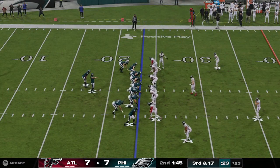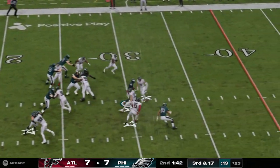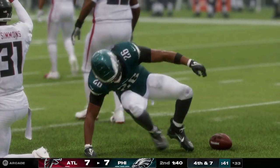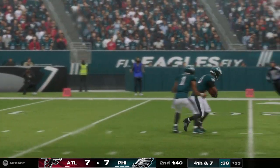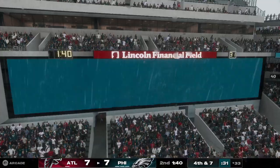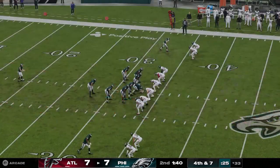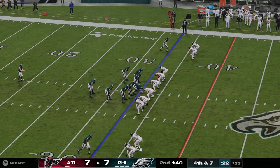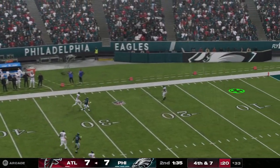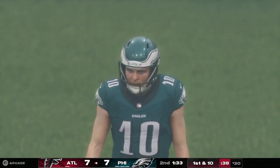So after that sack, Hurts and the Eagles, tough spot here, 3rd and long. Up the middle with Barkley. And this play comes to a halt at the 33, and obviously that's well short of the first down. On 4th down, punt coming from Braden Mann. Yeah, he was looking for the checkup bounce, didn't get it. That scoots all the way into the end zone now for a touchback.